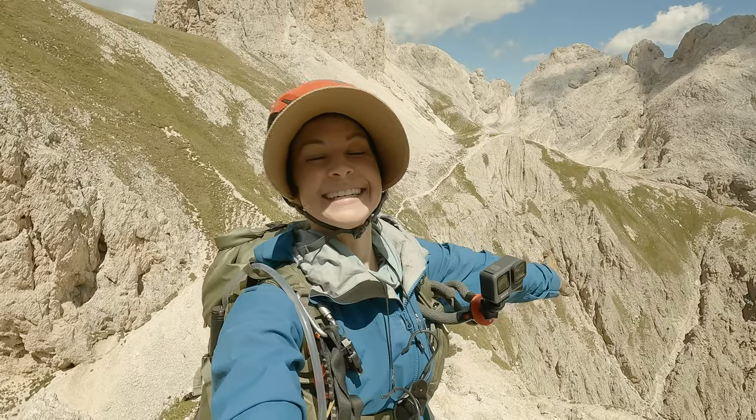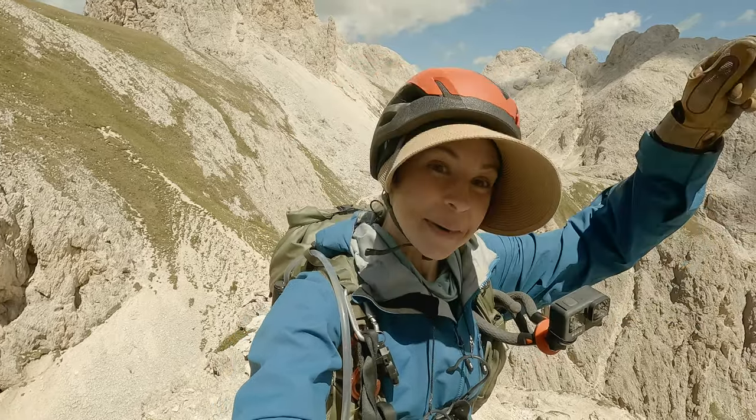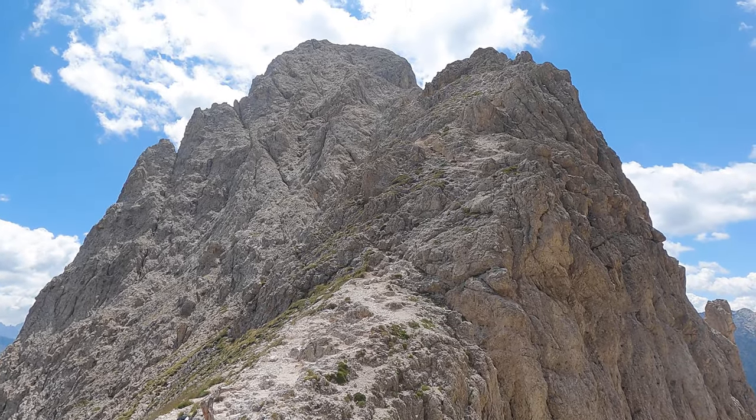I am strapped in, helmeted up, and ready for my first via ferrata. This is gonna take me up to the top of Mount Mazare, then we're gonna go back down the other side to where we're staying tonight at our first mountain hut.